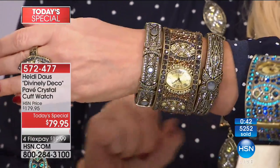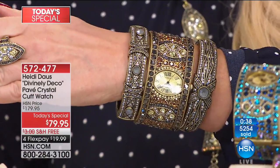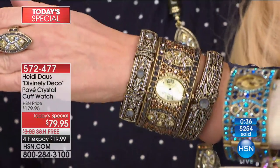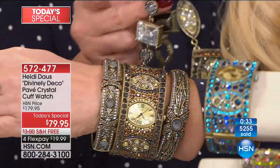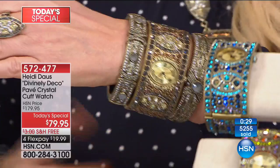By the way, on the bracelets, before we leave you today at 6, we'll be giving you 3 bracelets for less than the price that Heidi sells one of them for. The other bracelet that we're going to show you is a link bracelet with those 2 bangles, but I can't talk about that now. I just wanted to show you, if you couple it back with today's special, that today's special is your everything.